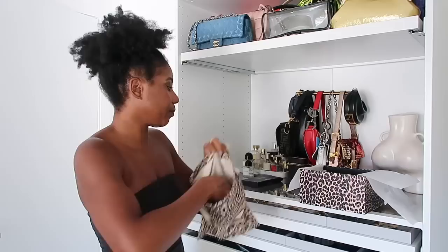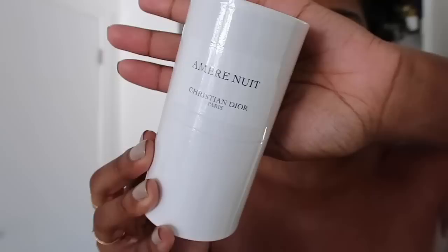Super cute. Next up, I got another fragrance. This is how their fragrances come, and like this little round case here. This is the Amber Nuit or Amber Night. And I love anything that smells like amber. I already have their Bois d'Argent fragrance, and that one is one of my favorites, but I do love anything with amber in it. So I went ahead and got this one.